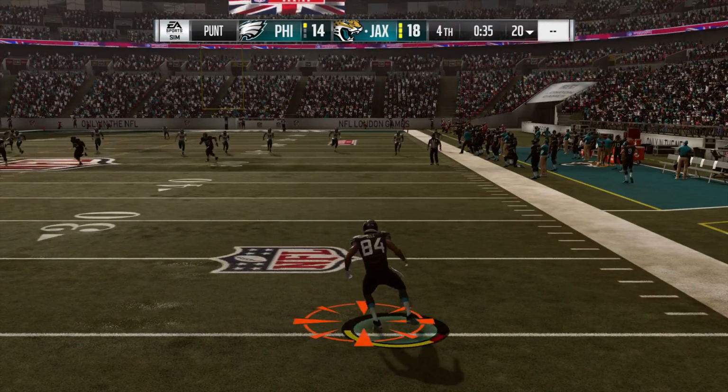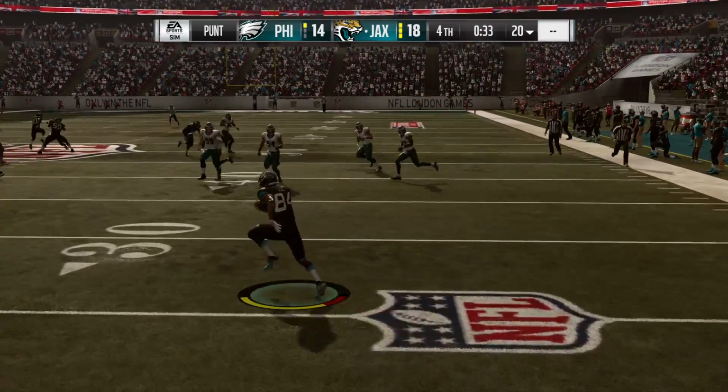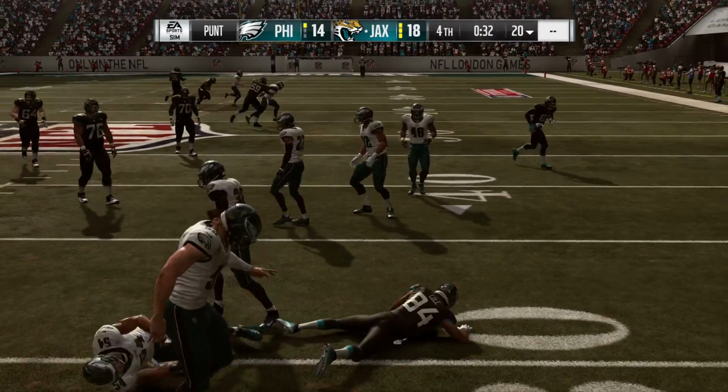Yeah, they put up a good fight, but you're right. Now they have to kick it away, and this one definitely looks like a lost cause.